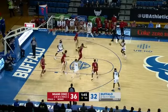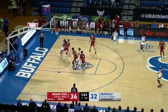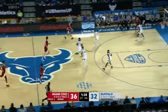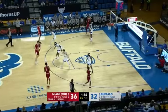McVeigh into the corner. Kicks it to the top of the key. Bolden for three. Rims out. That was a good pass by McVeigh. That was a good offensive possession by the Bulls. Just didn't finish it with the basket.